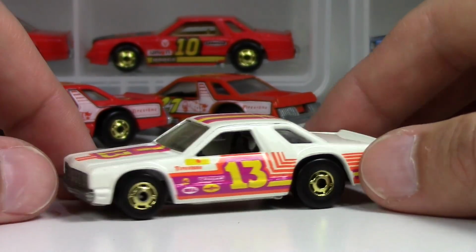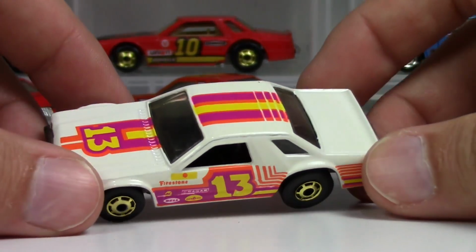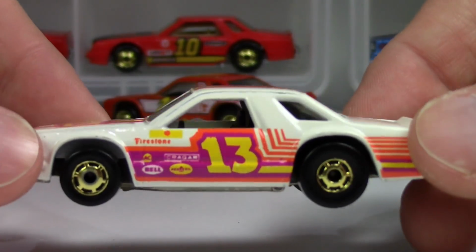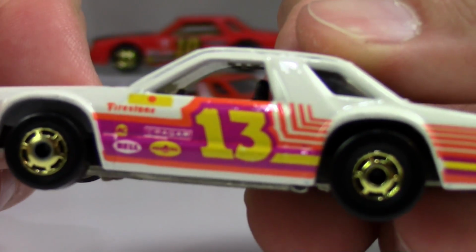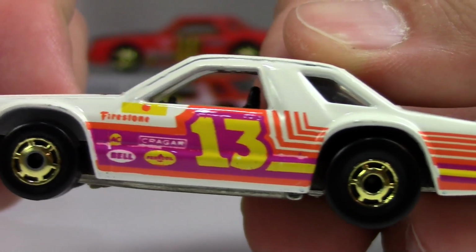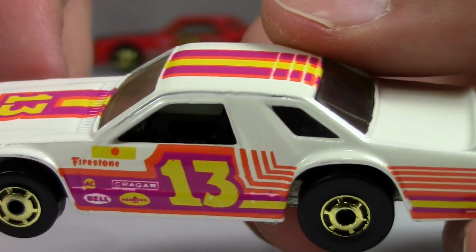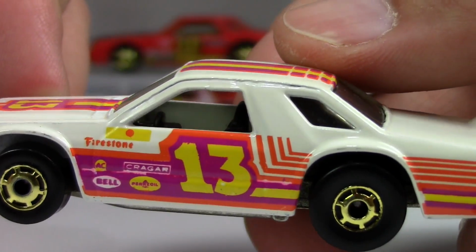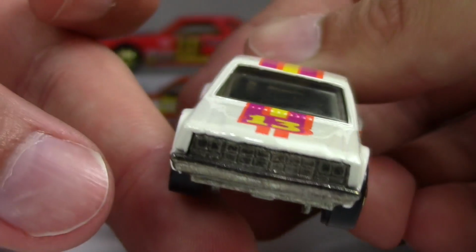But just love, I mean, the tampos on this are so unique. The super clean white with the sort of orange and purple and yellow colors on the side. Just love these retro graphics, man. They are super cool, and they look great with the Hot Ones wheels. Be cool to have a Blackwall version of this, just a variation, but I don't think it exists. And just love those graphics, man.